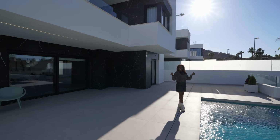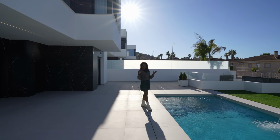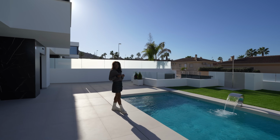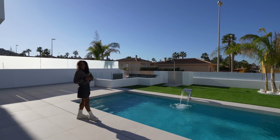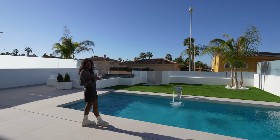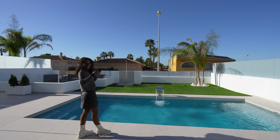This is a modern, comfortable villa, close to great amenities. It's beautiful. The villas themselves are on a plot of 381 square metres. The actual villa itself is 136 square metres. It offers 3 bedrooms, 3 bathrooms, and is distributed on 2 floors with a solarium. So let's begin the tour.